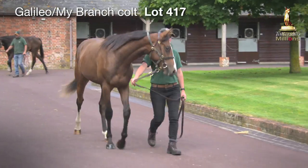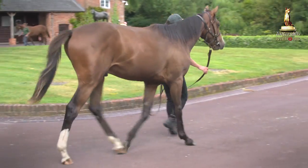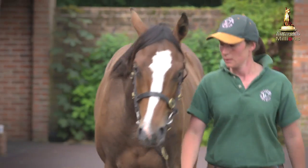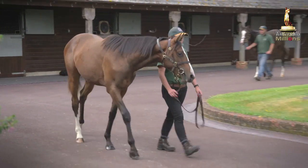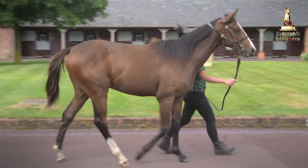This colt is a very nice colt. He's probably very typical of Galileo. He walks extremely well. He's very, very correct. It's just interesting having his pedigree, which is quite speedy, Tamarose being a champion sprinter, on Galileo, and I think he's a very exciting prospect.